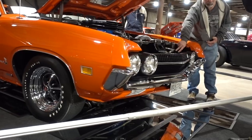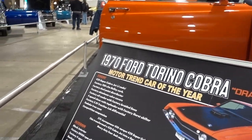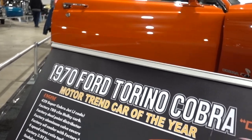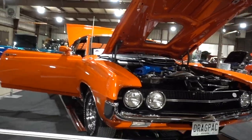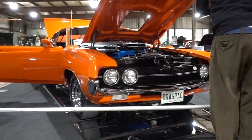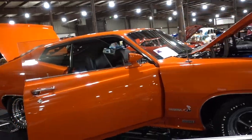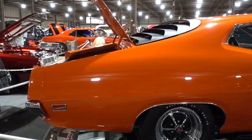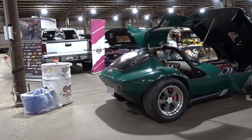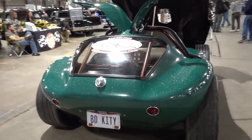So beautiful. So pretty. Anybody that's known me for a long time knows that a 70 Torino was my first car. This is a 70 Torino Cobra, which was the Motor Trend Car of the Year. It's also a drag pack. When I think of muscle cars, I think of a 70 Torino. Just look at it. Four headlights. Mean roof, long hood. Louvers.